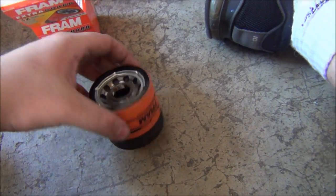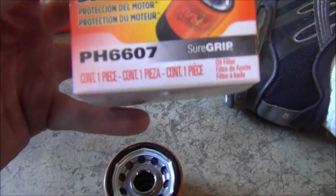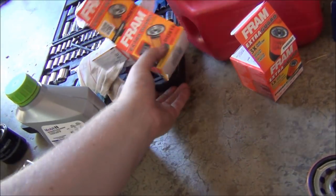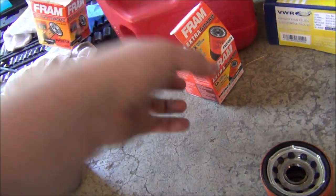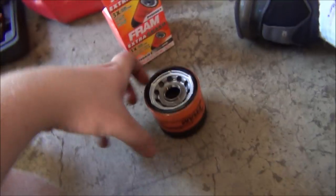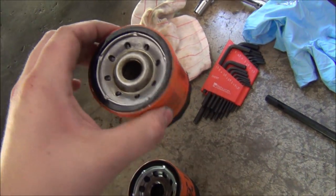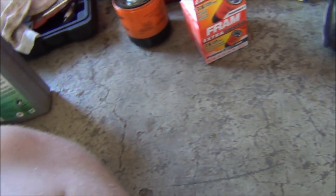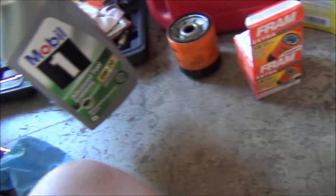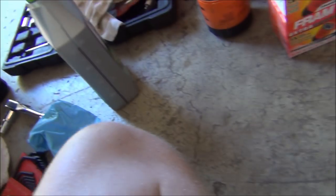Okay, so if you have a Skyactiv 2-liter, you need to buy an oil filter for a Skyactiv engine. It's a 6607 for this particular engine. For the Ford 2-liter on the 2011 Mazda 3 it's a 3614, so that's kind of dumb, but oh well. Smaller filter though. And this one will go onto my car. I even pre-filled it and it's low again. Oh well. It didn't take too much oil out, so I think we'll be fine.